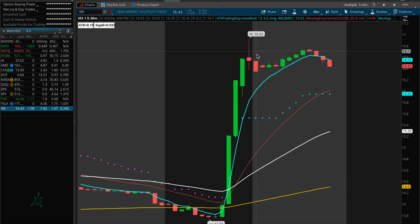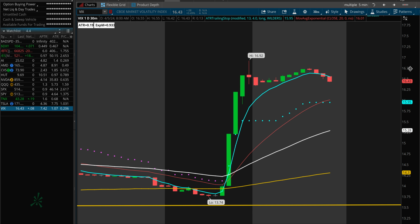Today it seems to be going kind of sideways like everything else, not really going anywhere. So we're waiting on some information to come out to decide if we're going to go higher or lower, right? The Dow dropped over 500 points yesterday. We had a nice sell-off. So are we going to continue down, or are we going back to the upside? That's something to think about.